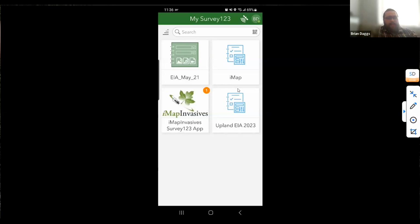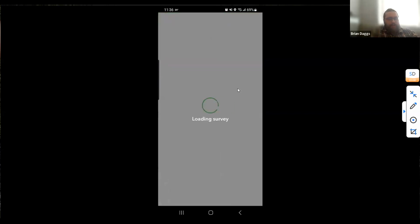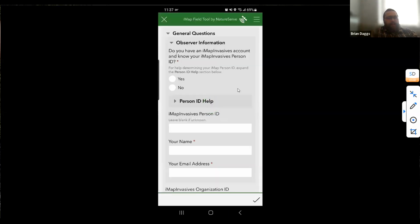So I have a few different Survey123 surveys here. I'm going to click on my iMapInvasives survey that I have in the bottom left and immediately see a menu to collect a new survey. You might also have drafts or surveys that have been previously sent in and uploaded. What I'm going to do is go ahead and collect. It'll load up the survey for me.